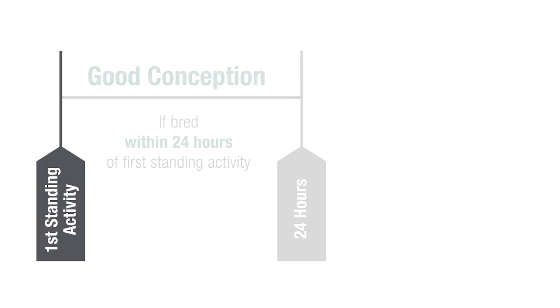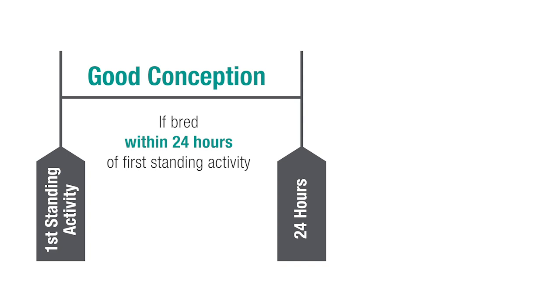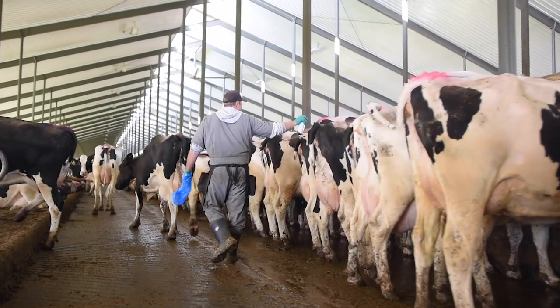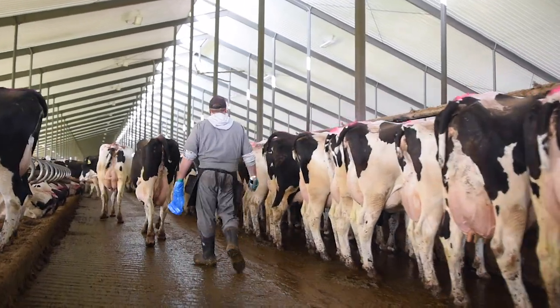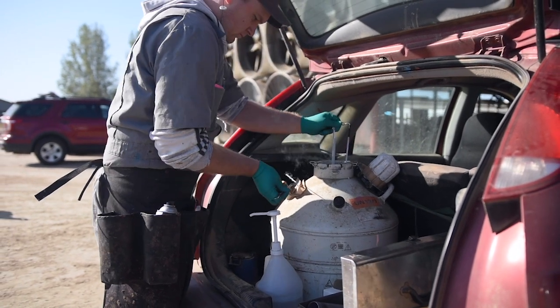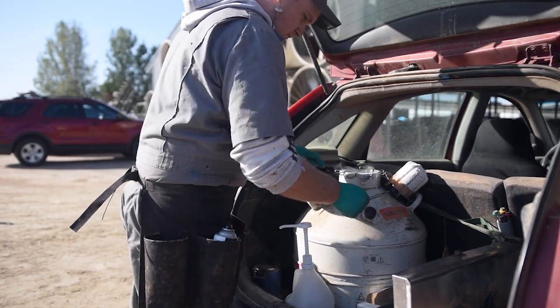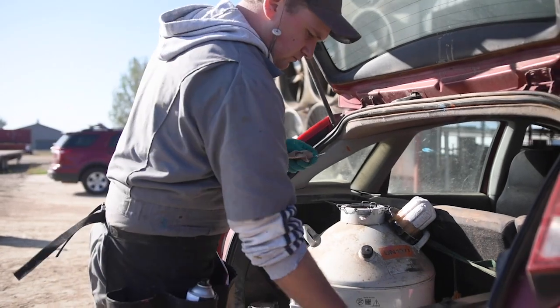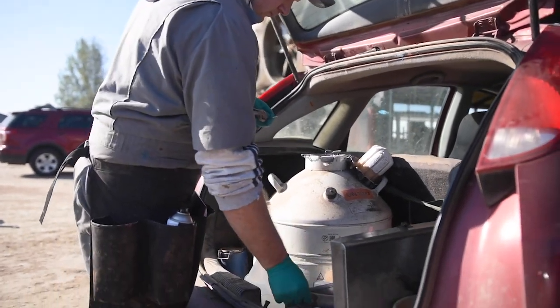These studies show that you will get nearly equal conception results if you breed the cow any time from her first standing event to 24 hours after the beginning of standing heat, with conception rates dropping dramatically if insemination occurs after 24 hours. When strictly following the AM/PM rule, the first time you observe a cow in standing heat might be at the end of her standing heat. If you waited 12 hours later to breed this cow, then you may actually be waiting more than 24 hours after the onset of standing heat and decreasing your chance for a pregnancy.